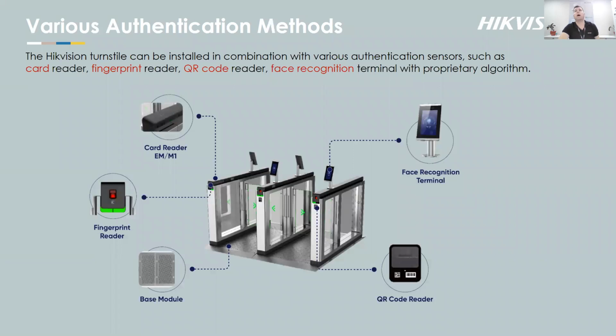Right, on our terminals, as you can see here, you have options on the terminal. You can have your card system, which is your access cards that can be programmed. You just strike it on the top of it, and then the barrier will open if you've been assigned or added to the system or to the software. Once you trigger that, it will open up. You can use fingerprint, and you can use the face terminal or the card reader, the QR reader. So this gives you 4 different ways to be able to access that area.